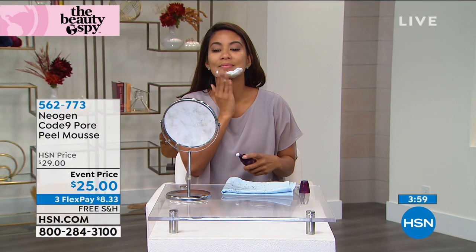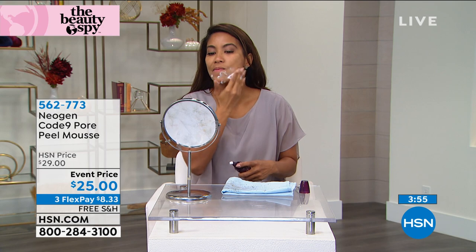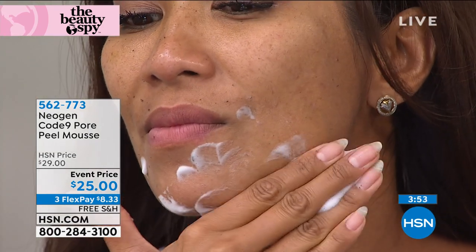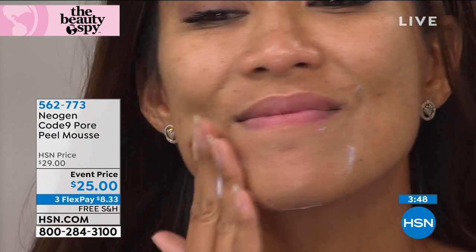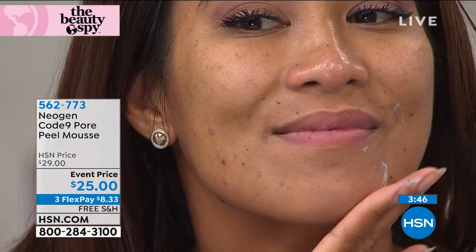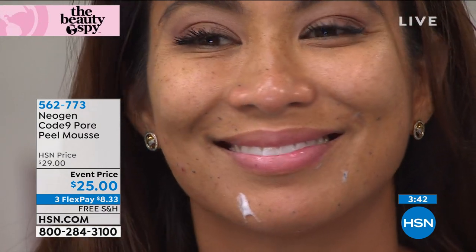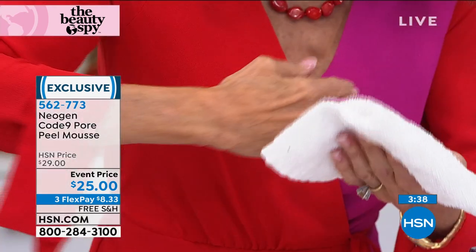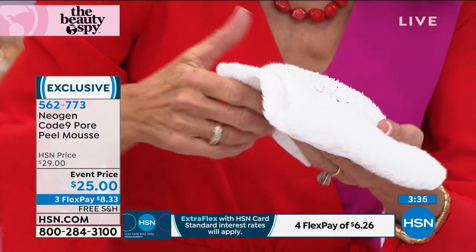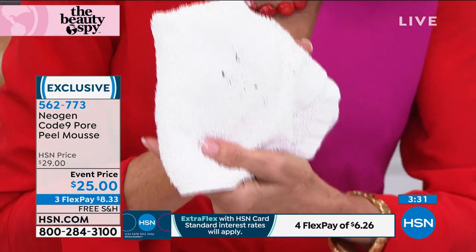So your makeup goes on, right? You feel younger, and you'll know how many times you need to use it, because the less black gunk you see on your face, the cleaner your pores, Bobby. Exactly. And look at how glowing and beautiful and clear her skin looks after. And I did it once again over here on my arm, and I'm just going to wipe it off, because I'm telling you, it is a super astonishing experience to see what comes off your skin.